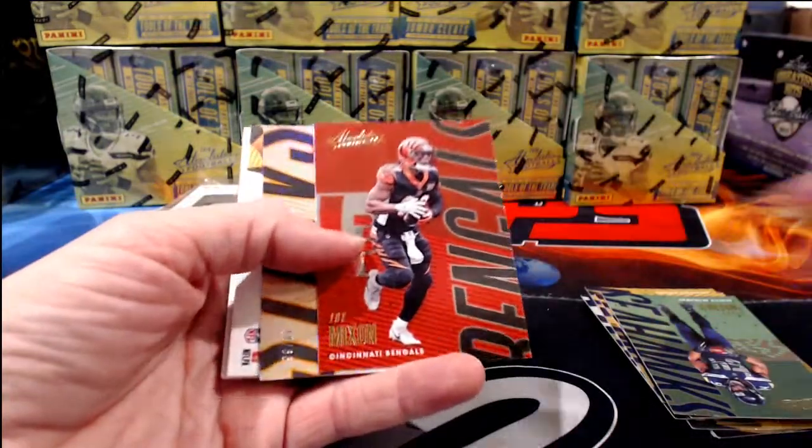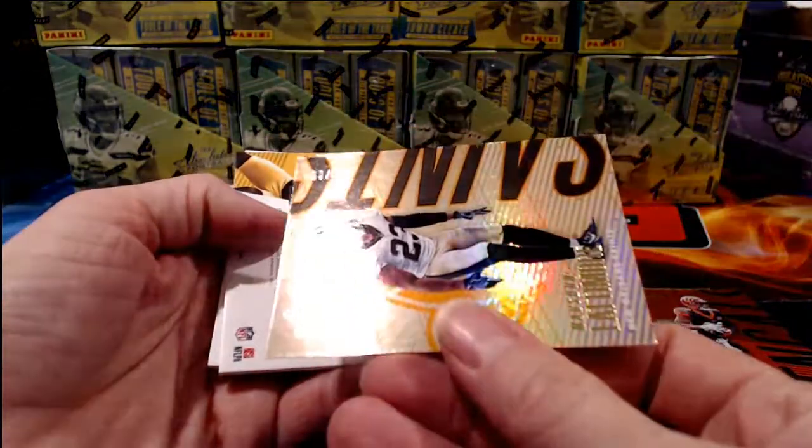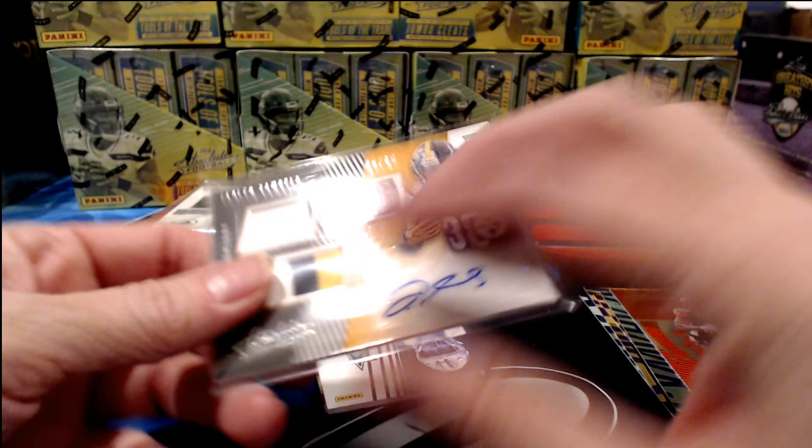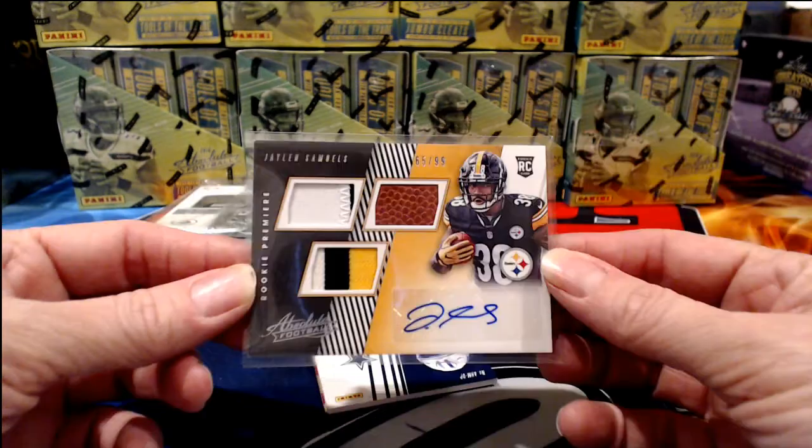This is numbered to 99, Traquan Smith and the Saints. That, of course, is just a little advertising card about Kid Reporter. That's numbered to 65, is it? Yes, 65. Marshawn Lattimore. And Samuel's out for my Pittsburgh Steelers. That is also to 99, but you know what? That's got a really nice 3-color patch on it.